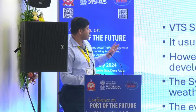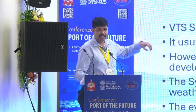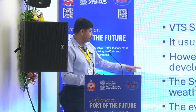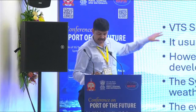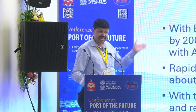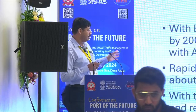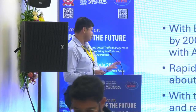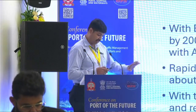The VTS was conceived in the late 80s, and then the radar was integrated with it, and it catapulted the use of VTS to higher levels. With the implementation of the AIS in 2004, VTS was catapulted to the next level. This was the past VTS scenario. Then after the integration of the AIS, the ECDIS stepped in, and with the development of computers, the software brought about a shift in the VTMS systems and our expectations. With the integration of the AIS and the ECDIS, the range, the accuracy, and the reliability of the VTS increased.